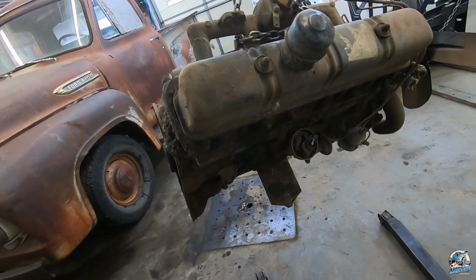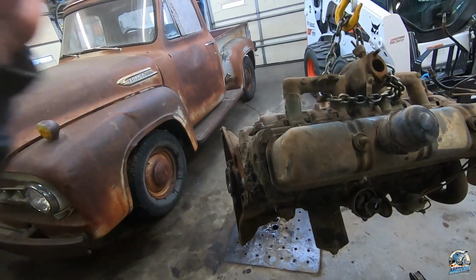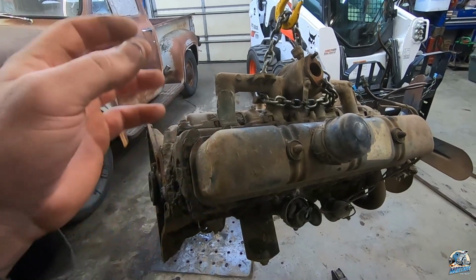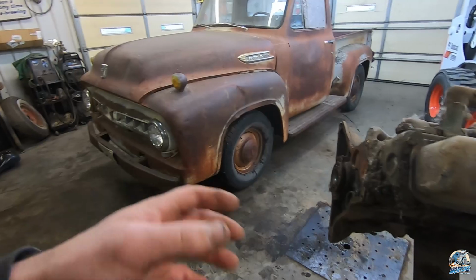Which, a coil is a coil. Should be able to put pretty much anything on there. 12-volt coil, whatever. Needs a ring gear, needs a clutch. If I'm gonna go and buy all those parts, I might as well put something in there that I like a little bit better. It needs brakes.